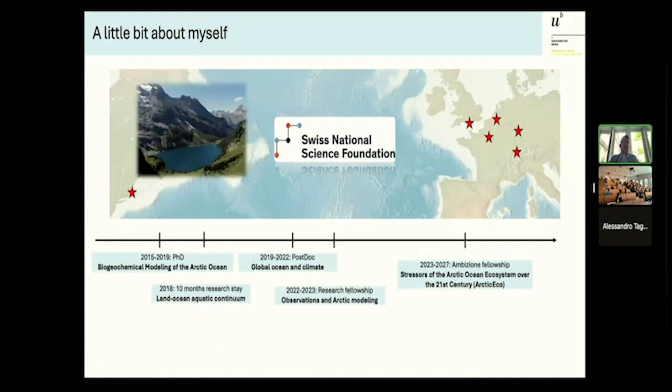And now I'm back again in Switzerland, and I have my own project now for 5 years to work again on the Arctic Ocean ecosystem and how it's going to develop in the future. So I've moved around a lot, stayed kind of in Central, Northwestern Europe, but I try to see as many places as possible and work with as many different people as possible. And I think that has helped me a lot to gain my knowledge so far, to create a nice network and just to do science with, I would say, friends by now. So kind of nice to move around and make new friends this way.